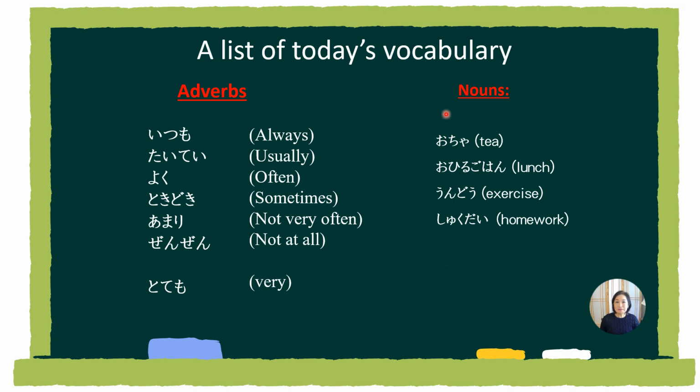And you probably know these nouns, but let's go over お茶 tea, お昼ご飯 lunch, 運動, this is probably a new word for us, exercise, 宿題 is homework.